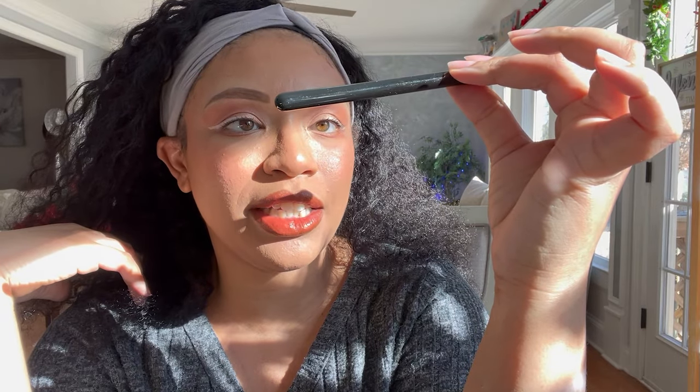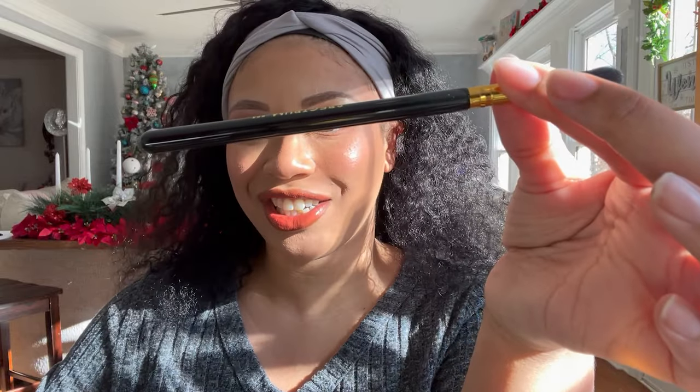Next, we have a cute little brush, and this is by Spectrum. It's the B07, and it's just a little blender brush. I love that these match. Like, it's a whole theme, black and gold. It's really soft. I like it. It's always nice to get another brush because I have like three brushes, and they're all dirty.